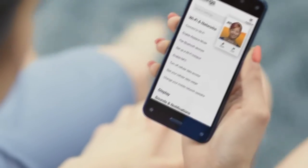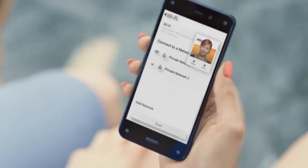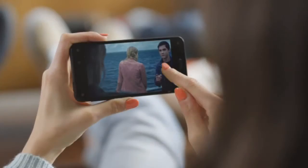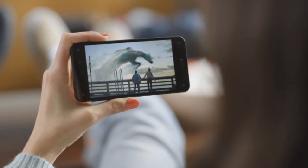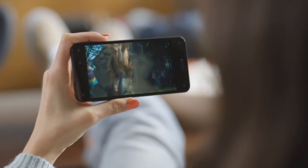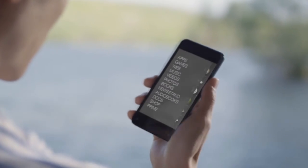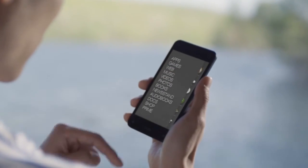Another feature is Firefly, which can scan barcodes, website addresses, email addresses and other data, and then allows you to do things with it, such as visiting their site or storing contact details. But it goes much further too. It can also recognise movies, TV shows and music, and can bring up more details about them as you watch.